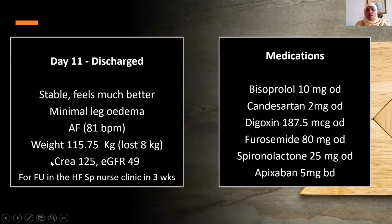His creatinine was improving. On discharge, it was 125. And the plan for him was to be followed in the heart failure specialist nurse clinic in about 3 weeks. Those are his medications on discharge. As we can see, bisoprolol 10 milligrams, he was still on 2 milligrams of candesartan. Digoxin was increased to 187.5, as I mentioned. And his furosemide on the day of discharge was reduced further to 80 milligrams once a day. He was kept on spironolactone and, of course, on his anticoagulant.